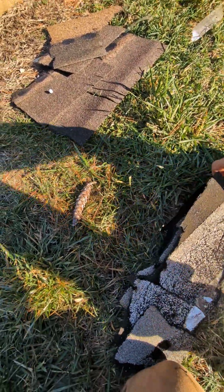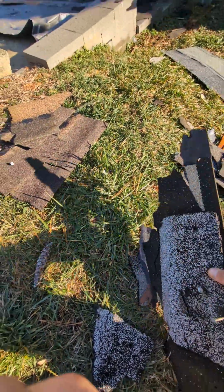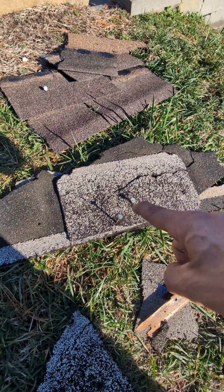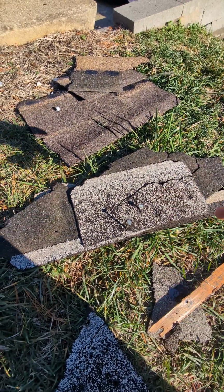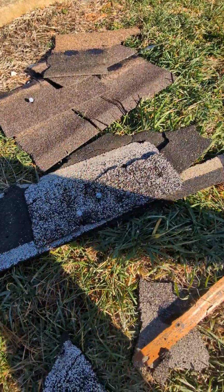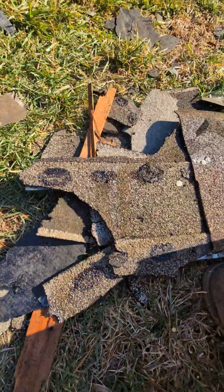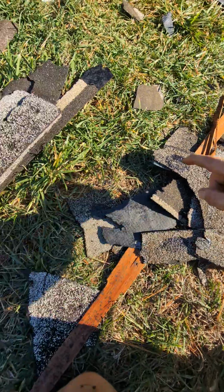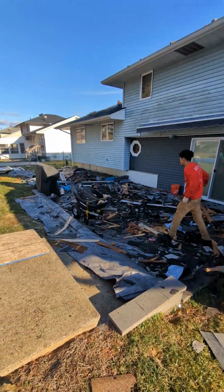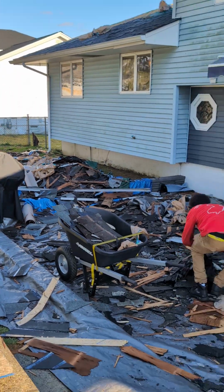down to this layer, which is the first layer, this is the original shingle that the builder of the home put on. This home was built in the 60s. That's why we had to replace 30 boards today. But as you can see, you have 1 layer, 2 layers, 3 layers. It's now 2:30, closer to 3 o'clock in the afternoon, and we have this amount of waste still in the back of the home.